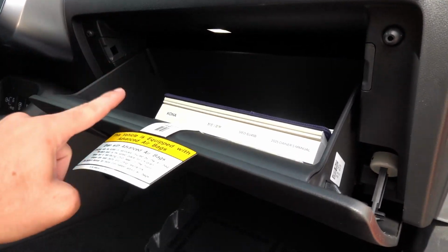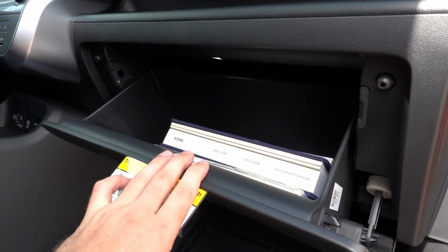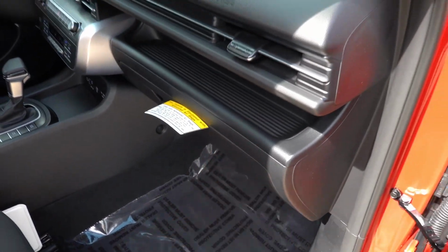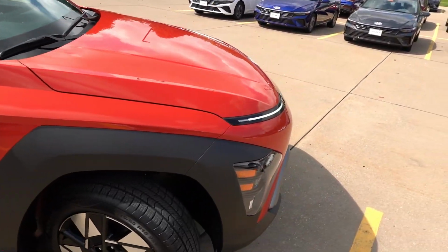It does have an LED light inside, which again is something that they actually changed within the Tucson's lineup. So this vehicle has that. And there is going to be a very usable size inside the glove box. So that's going to be a look inside the interior of the 2025 Kona SEL.